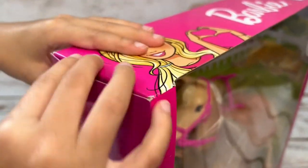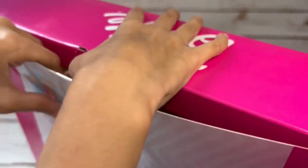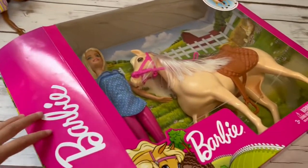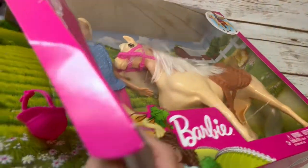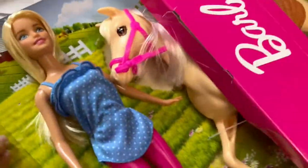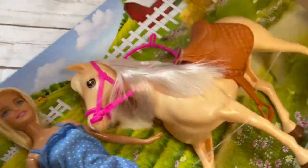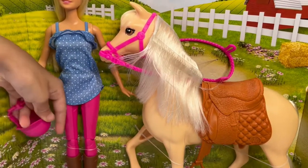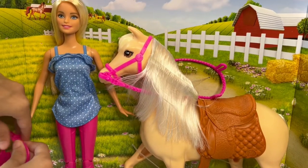Okay, I think they taped it really good. As you can see, it's a beautiful pack. Barbie actually, look at all this. I feel the horse in her hair. Shake it. Oh, wait, did I? Okay, good thing I didn't rip the background. Look, it actually came with its own background. That's so nice. I'm going to use the background for another video.